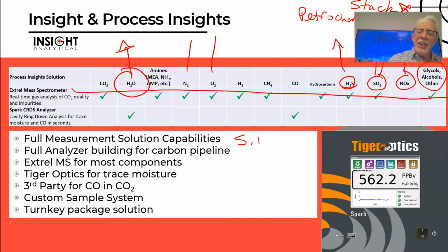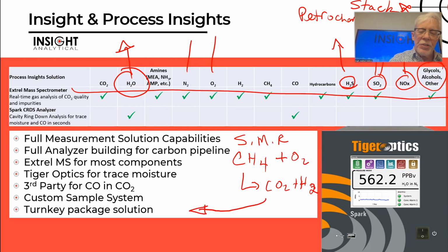If we're doing steam methane reforming, what we're basically doing is taking methane and reacting it with oxygen to make CO2 and hydrogen. We're going to capture the CO2, which is why we're going to need to do the CO2 purity measurement. But we're also going to produce a whole bunch of hydrogen.